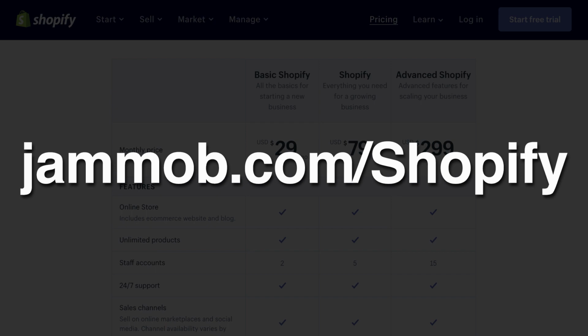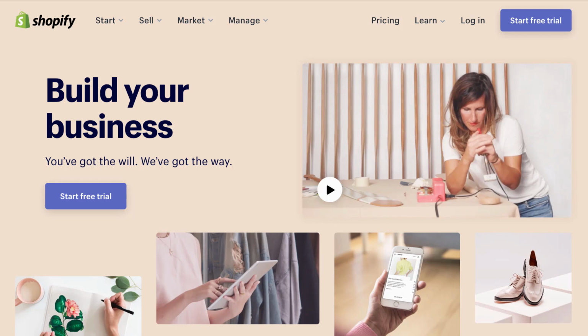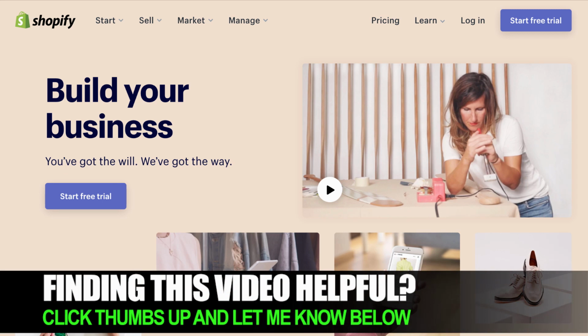But let's talk about why you would want to use Shopify in the first place. Well, Shopify offers a lot of great features to help you set up a professional looking online merch store that'll allow you to easily track and manage inventory and payments. But in this particular case, I'm recommending it because it integrates seamlessly with Teespring, so you can still get all the benefits of your Teespring store. But you can also add a lot of additional products to your online merch store when you use Shopify.